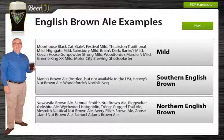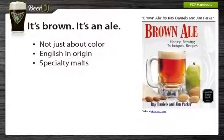We'd appreciate it if you could grab an English Brown Ale and join us in tasting one while we explore them. Here's a list of them that you can refer to when making your choice, but please feel free to bring along your favorite English Brown Ale on our journey, no matter which one it is. Many English Brown Ales can be tough to come by, but the Northern English versions are fairly commonly available in the United States. The short story on English Brown Ales is this: they're brown, they're ales.